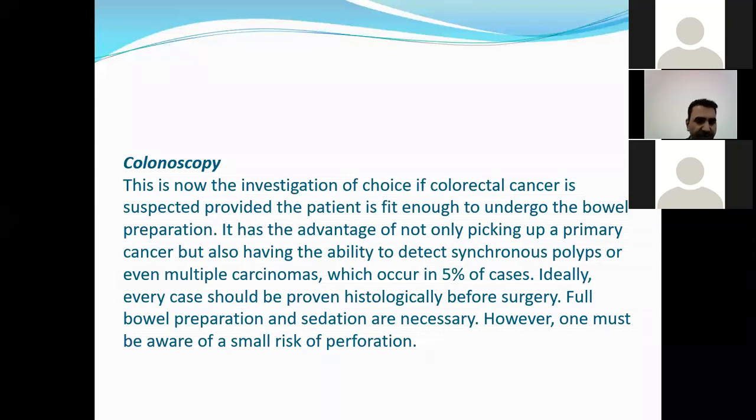to undergo bowel preparation. It has the advantage of not only picking up the primary cancer, but also the ability to detect another tumor at the same time, called a synchronous tumor, or polyps, or even multiple carcinomas, which occur in 5% of cases. Ideally, every case should be proven histologically before surgery. Full bowel preparation and sedation are necessary. However, one must be aware of a small risk of complication in the form of perforation.